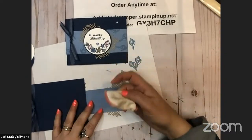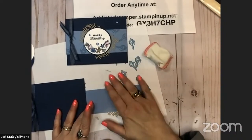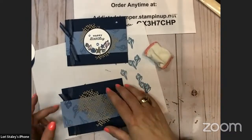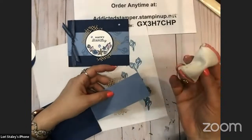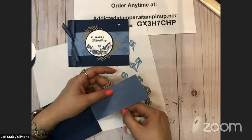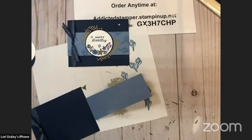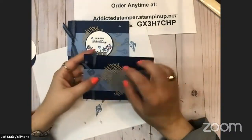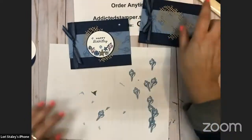What I've done is where it was still tacky, I just pounce the embossing buddy and it's not tacky anymore. So you could use baby powder or something like that. The embossing buddy just happened to be laying close to me, so I grabbed it just to remove that tackiness. And now I don't have to worry about the card sealing shut. So if you ever have tacky where you don't want it, that's a trick for you. Okay, all right, so we're going to lay that aside for a second.